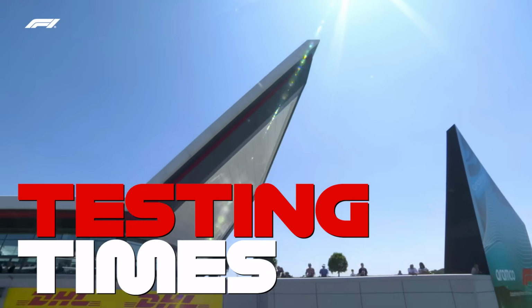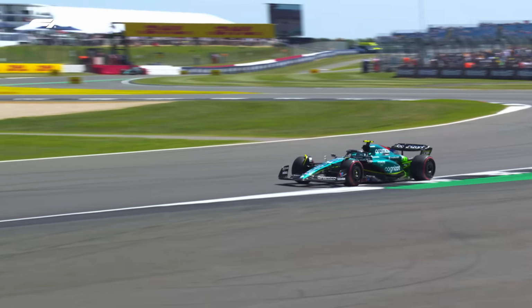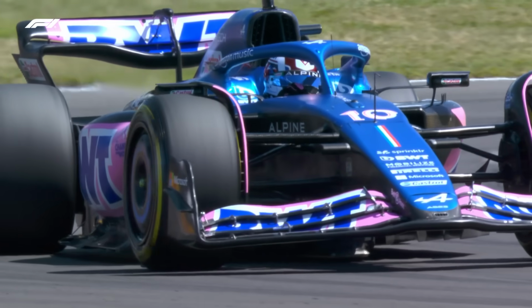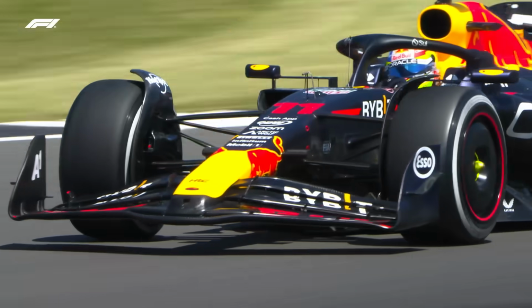The sun was shining over the Silverstone circuit when the pit lane lights went green to signal the start of the British Grand Prix weekend, with the first practice session on Friday morning. Almost every team has brought upgrades to this race, and plenty took the opportunity to bolt on new parts and test them out on track.